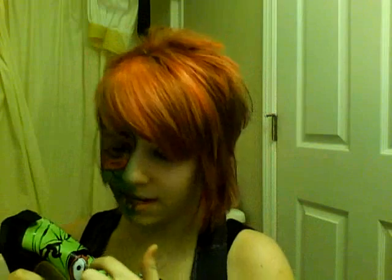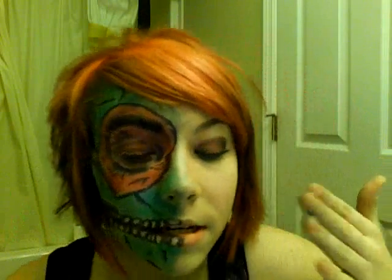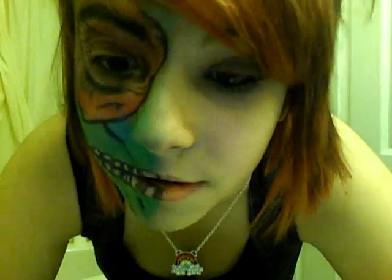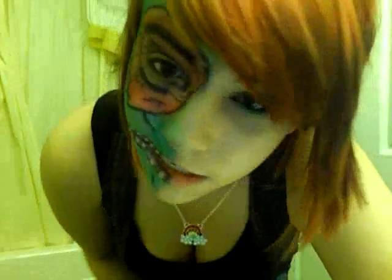So obviously half my face is like this. Half my face is kind of like this, just a little pink. So this is the zombie side. And then this side I just have, God, it looks so bad in this light, I'm so sorry. But this side is just the pink, black, and the green. The lighting is terrible, I'm sorry.